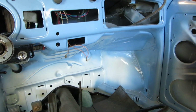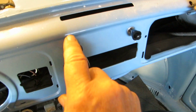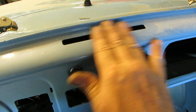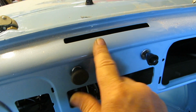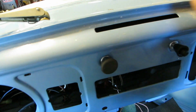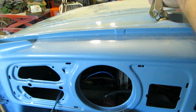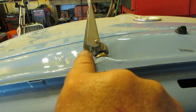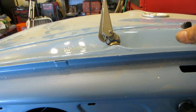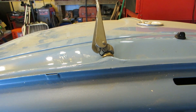I hate working backwards, but we're probably going to be working backwards because in order to get this vent in, and I don't have it, I ought to order it, these switches are probably going to have to come out, if not the wiper assembly itself. These are just wonderful little pieces here. They have little set screws. The quality of this is just phenomenal. The original Volkswagen quality is just phenomenal.